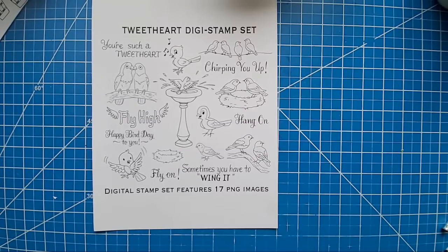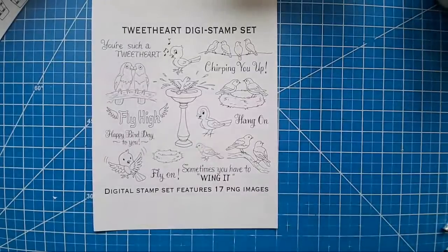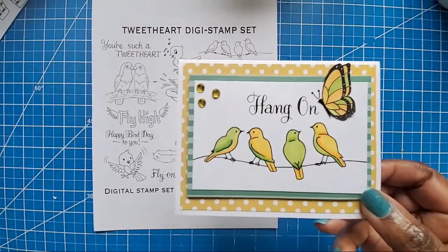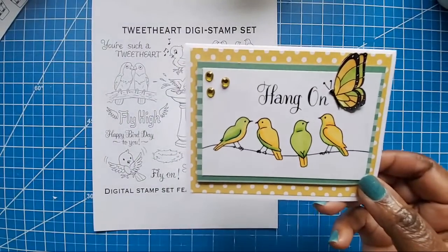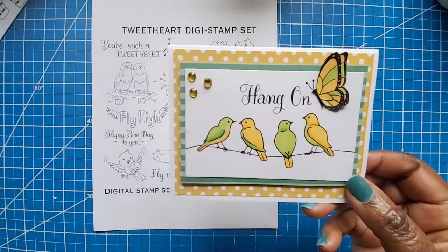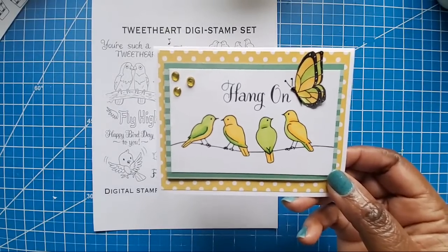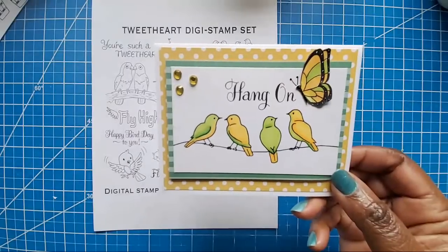I am actually going to show you a card I have here. Maybe if you hang out for a little bit with me, maybe we'll do some coloring on these. So let me show you what I got. Look at that. Birds on a wire. Hang on, y'all. Just hang on. That's what you got to do each day. Just hang on, okay?